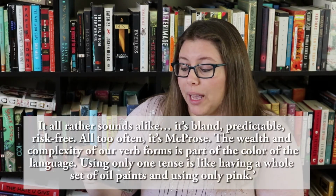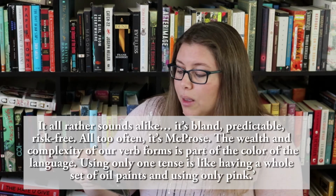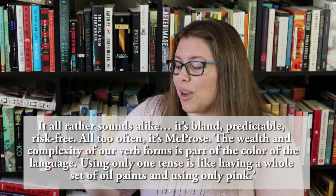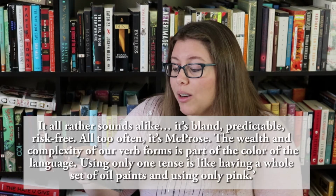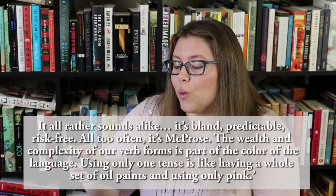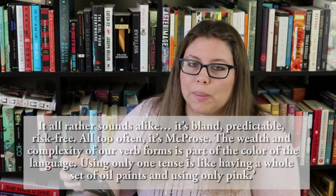I found this quote by Ursula K. Le Guin that beautifully demonstrates why we use different tenses to make that variety. "It all rather sounds alike. It's bland, predictable, risk-free. All too often, it's McProse. The wealth and complexity of our verb forms is part of the color of the language. Using only one tense is like having a whole set of oil paints and using only pink."